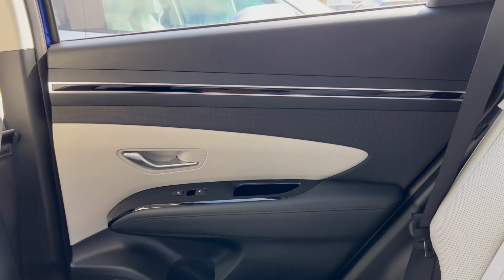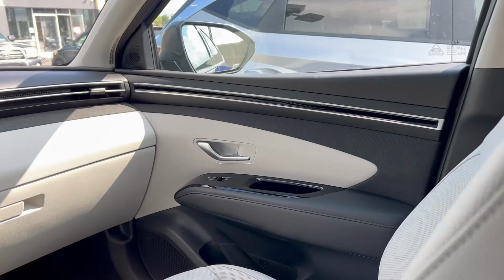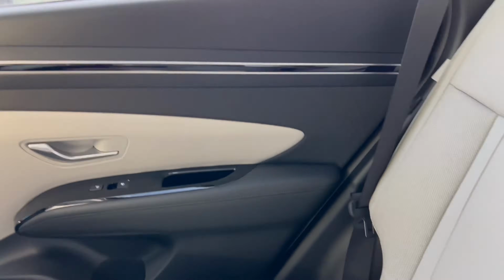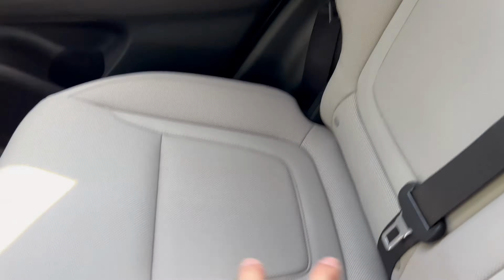Back here on the rear door panel, nicely done. Same vibe, same materials. There's your front door panel looking good. Here's the back door panel looking the same. So I like the fact that Hyundai kept the vibe the same. Rear seats, nice light gray leather with the headrest, with the design. Nice and simple, nice and clean and comfortable.